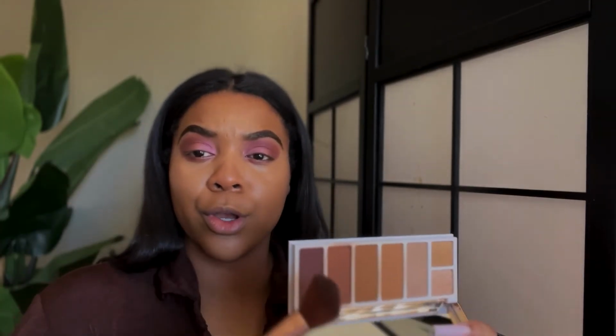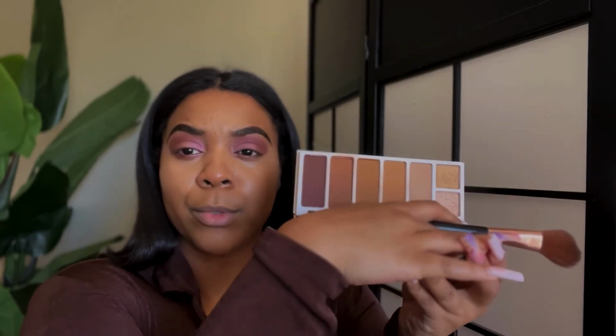Actually, I'm gonna go in with this shade, which is Caramel Cutie. I'm gonna use the Caramel Cutie kit shade. Caramel Cutie. It's my shade, girl. I really like it.